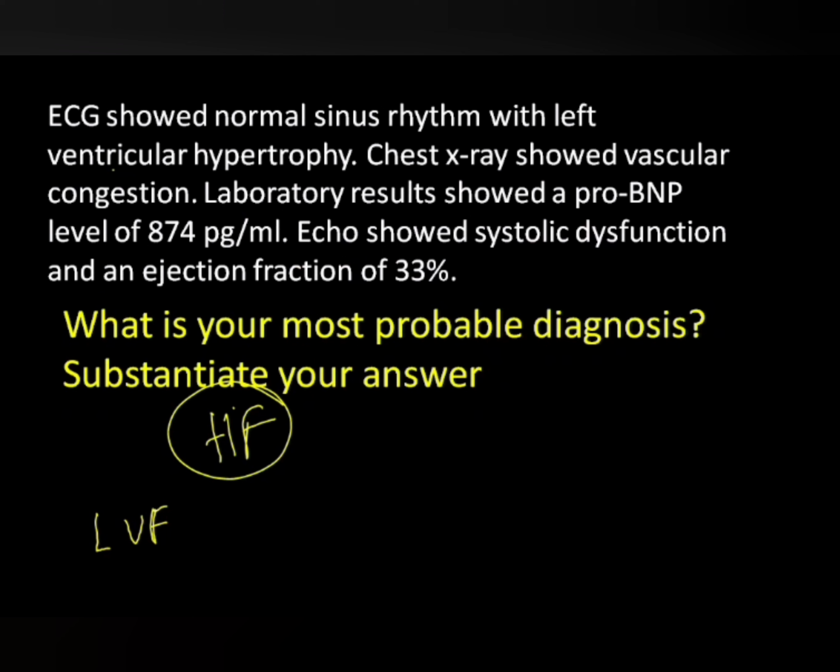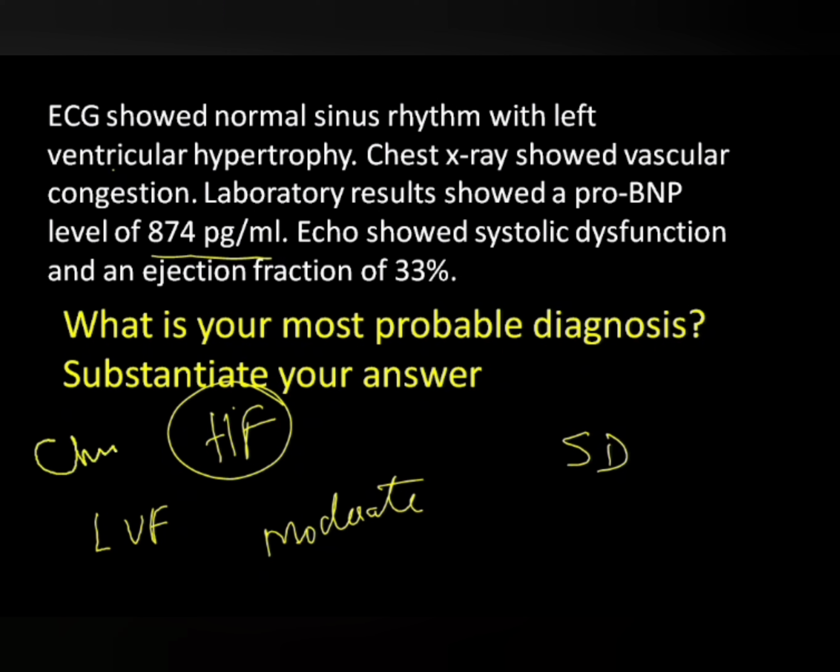What is the intensity of your heart failure? You can see BNP levels are 874 picograms per ml, which is closer to 900. So therefore, this is a moderate heart failure. And when we discuss whether it is systolic or diastolic dysfunction, they have given an ejection fraction of less than 33%. So therefore, it is systolic dysfunction. So it is basically a chronic heart failure involving the left ventricle, moderate in intensity, and it has got systolic dysfunction. So this is your answer.